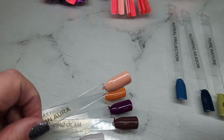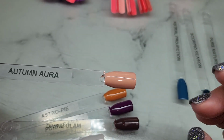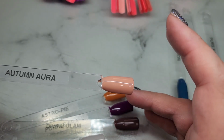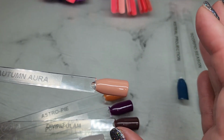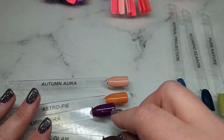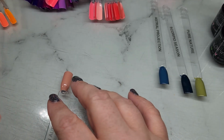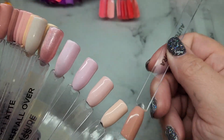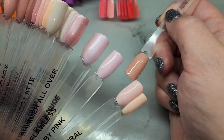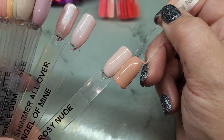All right, so that's the blues and the green. And now we have Autumn Aura, which is such a pretty color. I can't quite decide if I want this to be described as more peach or more of a rosy nude, but it's such a pretty color. Let's do that one next. Okay, so several different swatch wheels out here for this one. I feel like we may have our first dupe. All right, so that's Cupid, all natural. We have Rosy Nude, an oldie but a goodie.